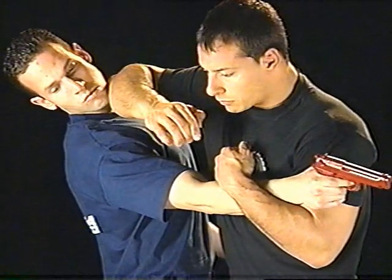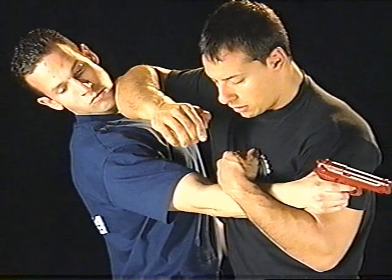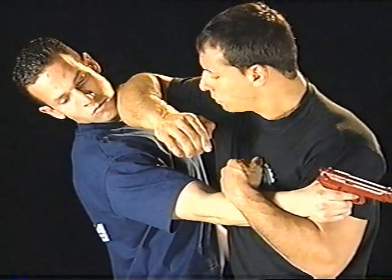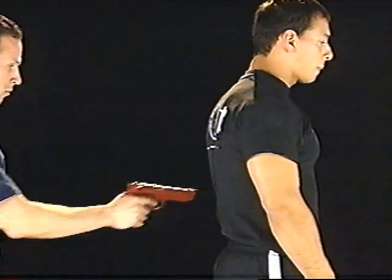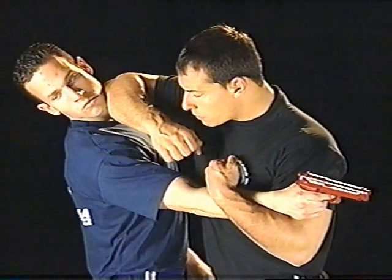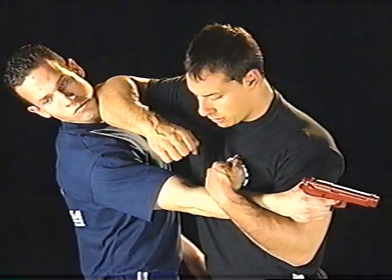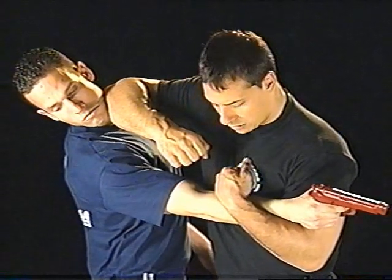So his forearm is trapped between your forearm, biceps, shoulder, chest, and hook hand. Your elbow is tucked to your ribs strongly to avoid any space that the opponent's hand can escape through.